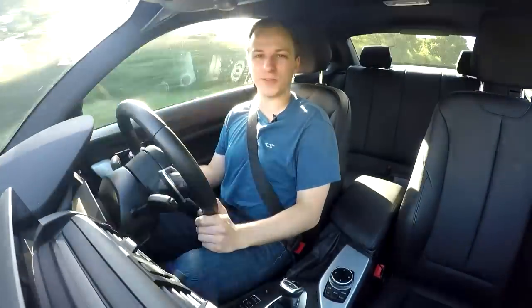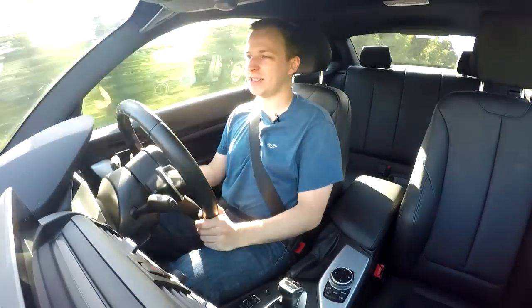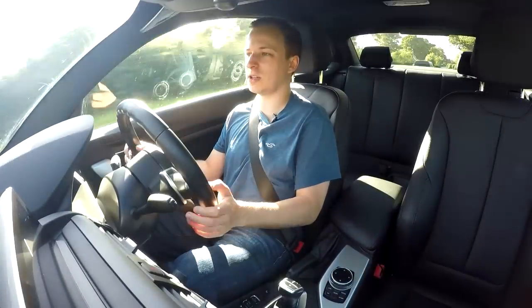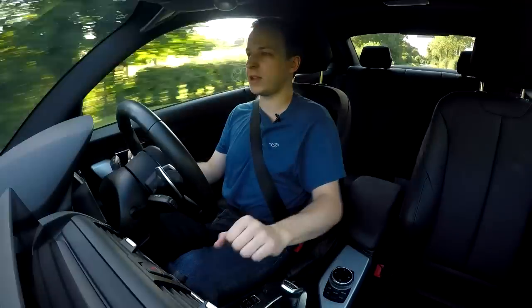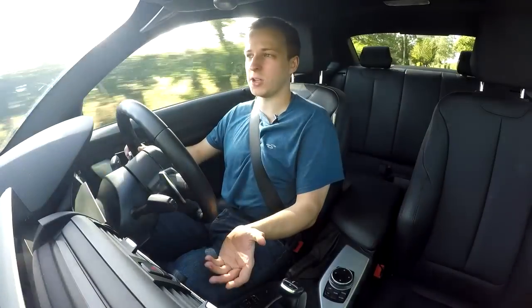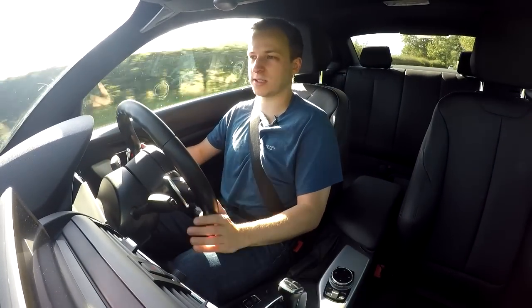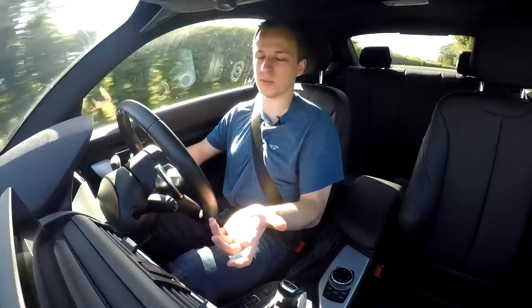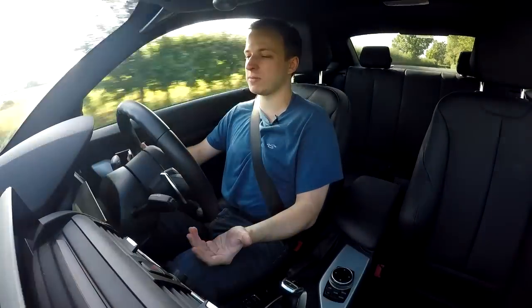And flappy paddles are always fun. The novelty is kind of worn off for me, I guess, but it's still fun. On a track day that I did in this, they were quite useful because you can just focus on your line, you can focus on the corners and the braking, rather than having to take your hand off and change gear and rev match and all that sort of stuff, which I quite enjoy about track driving. But if you're just trying to go as fast as you possibly can, automatics are always going to be a little bit better than a human can be, really, especially dual clutch. But even this does change gear really quickly.